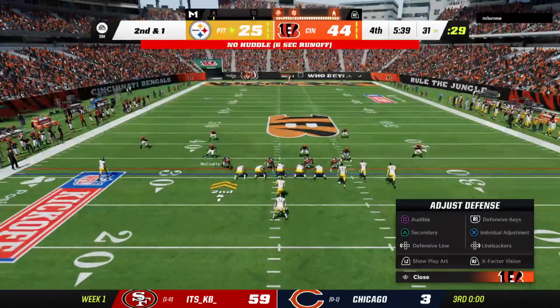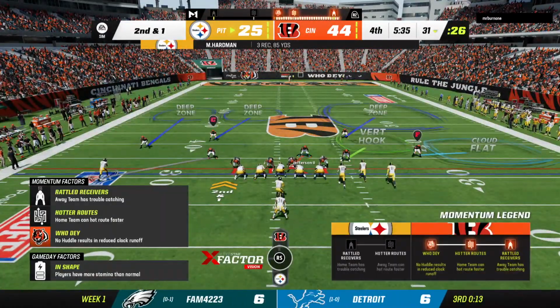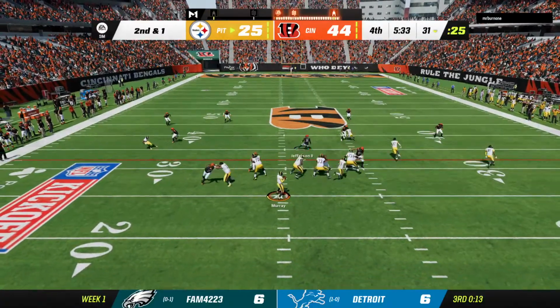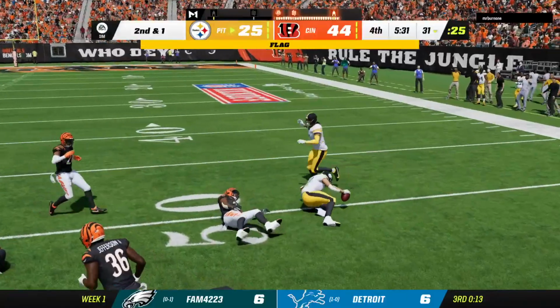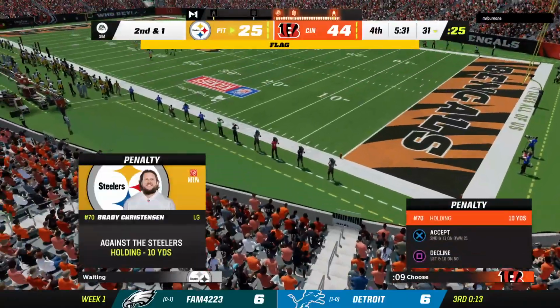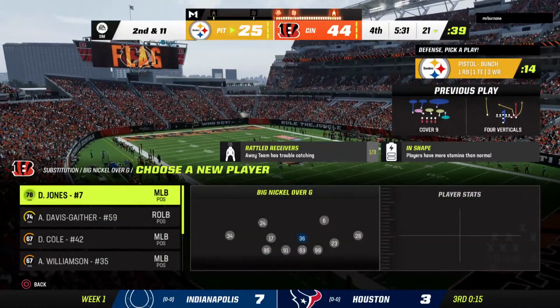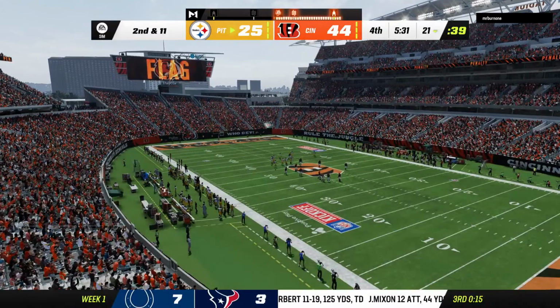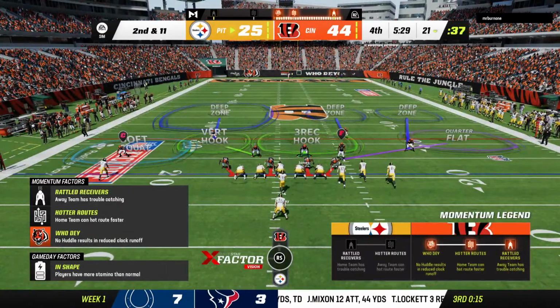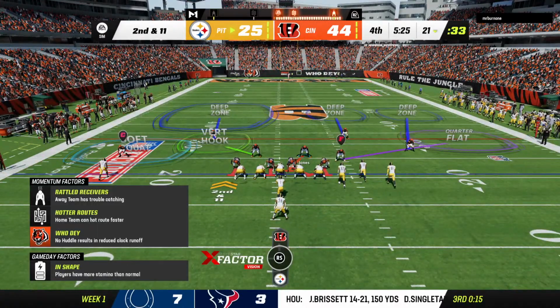Good gain of 9 on 1st down. From the 31, Murray. That's complete to Arcega-Whiteside. And they're going to get this up to midfield. Umpire threw the flag, usually always indicates holding, and that's what we've got. And you know, depending on their positioning, where you are on the field, the umpire's got different responsibilities, but always making sure no one's holding.